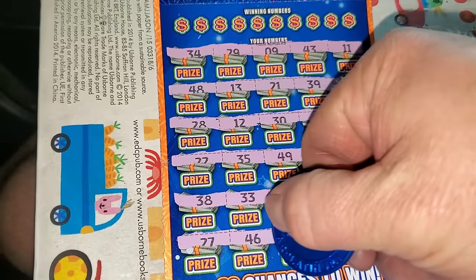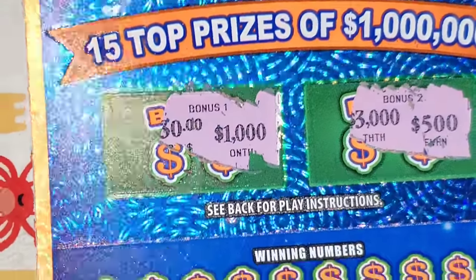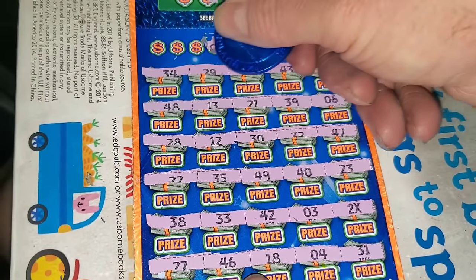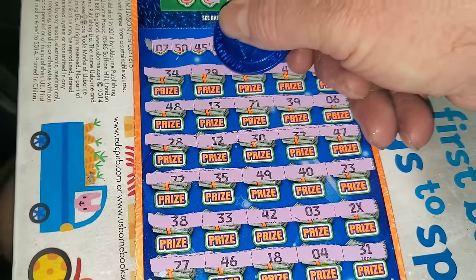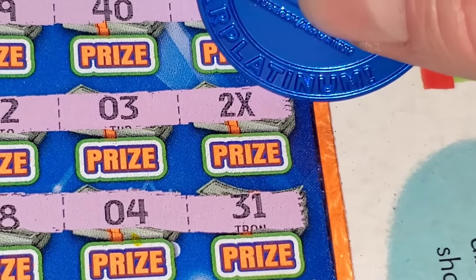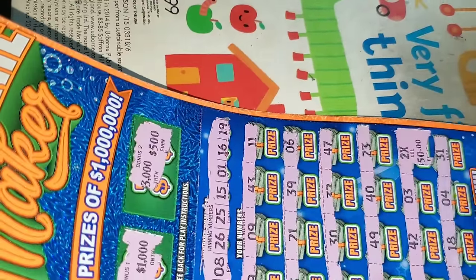Doubler. So at least $100. See if we can add anything to it. Not that way. All right. 15, 16, 19. Eight, 25, 26, and 7, 45, 50. Just the doubler, probably 50 for 100, but hey, we could get big zeros for 200, but we didn't. 50 for 100. We've done it before, just not today.